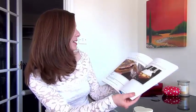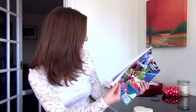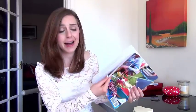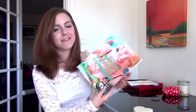But all the recipes use the kind of basic ingredients that you'll have with you. They also tell you how to cook using quite limited cooking equipment as well, which is great, and it really livens up the cuisine for the week when you go camping. So yeah, there's everything from breakfast to lunch, to evening meals, desserts, drinks, and there's even everything from hiking, cooking around a campfire, and even stuff for when you go glamping as well. So yeah, I really enjoyed it.